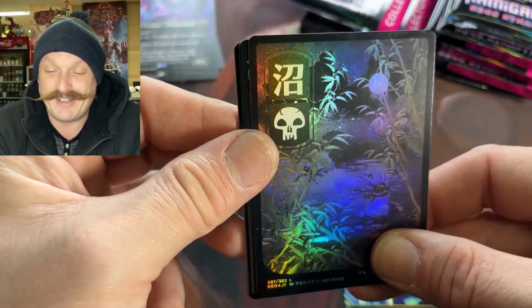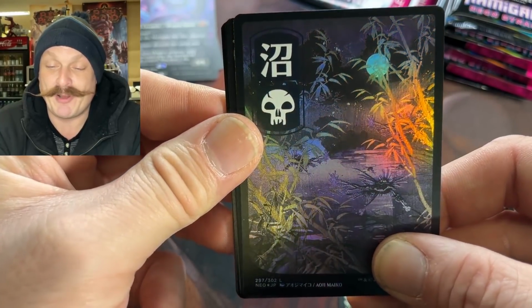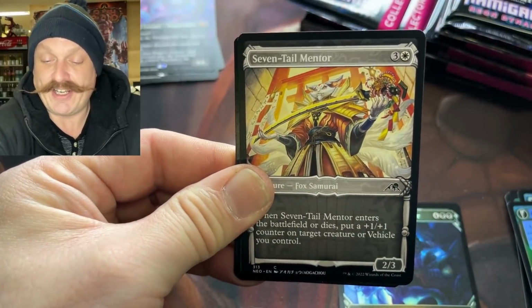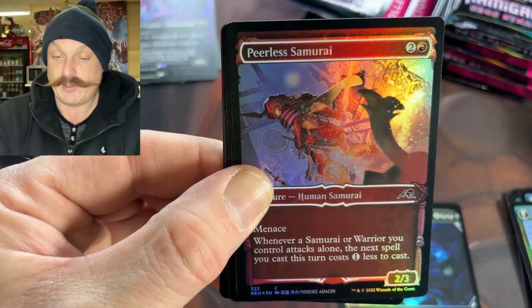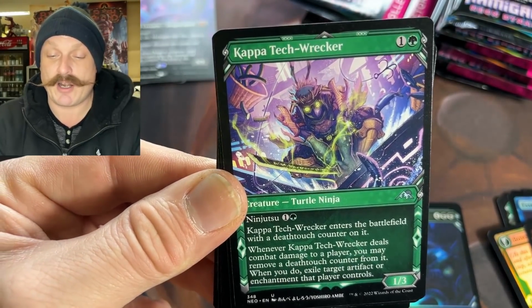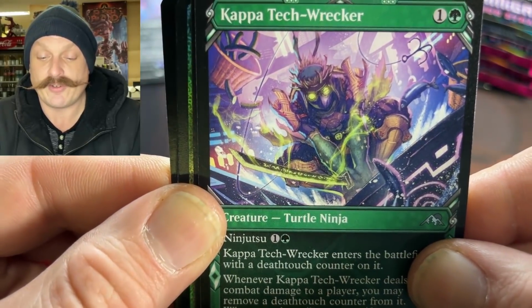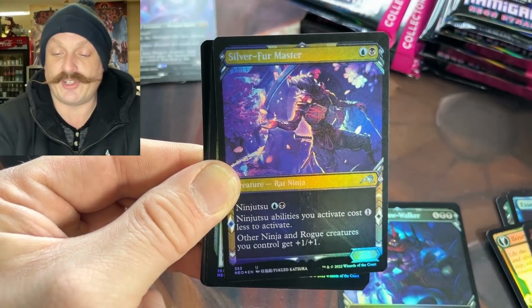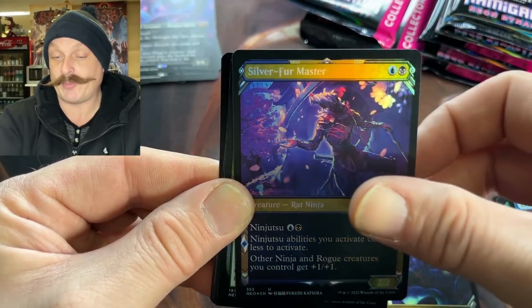Oh, man. You like that? I do. The moon. Oh, yeah. Look at the bad moon up there. All right, it is nice. The Seven-Tail Fox Samurai. Peerless Samurai. It's the Capitec Wrecker! Ninja Turtle. Yeah, there he is. Oh, Greg. Greg. Master Splinter. Foil Rat Ninja Master Splinter.